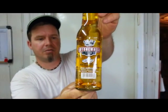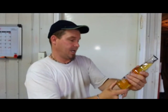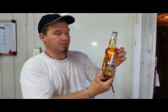She is a light beer brewed in Toronto, Canada at 4%. It is a smaller bottle. She is at 275 milliliters. The beer is what, 375 something like that? 350? 375, I think. Yeah, right.